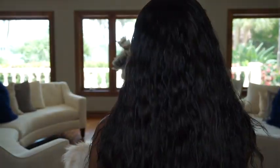And if I didn't make myself clear about the hair quality, the shedding is a little bit more than minimal, which isn't bad. There's so much hair in this wig, you guys. Let me just turn.